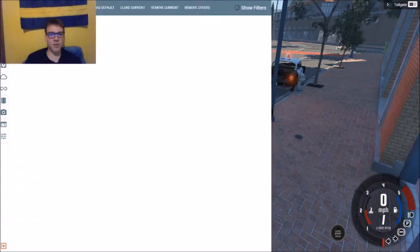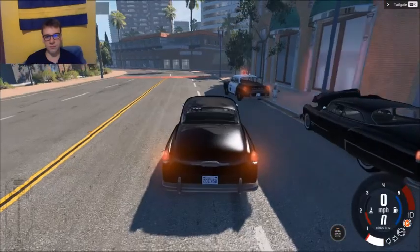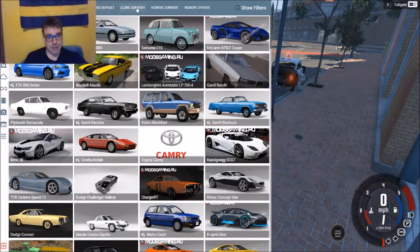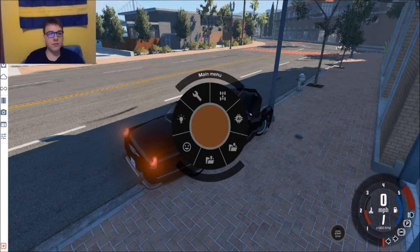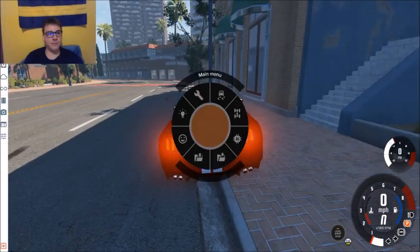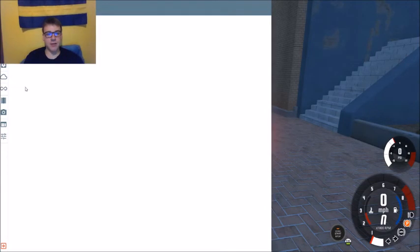And now what I'm gonna do, I'm going to clone current, and we're going to remove the other one, because I'm going to pretend that the car got repaired. That's not what I was supposed to do. Load default. And I just ruined it. I just ruined the whole RP, man. Gee whiz.